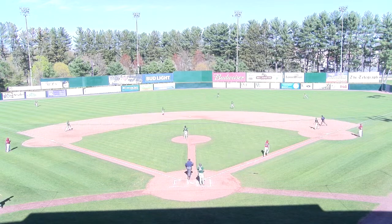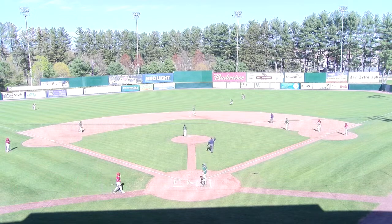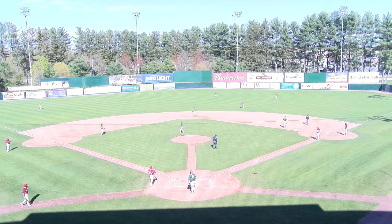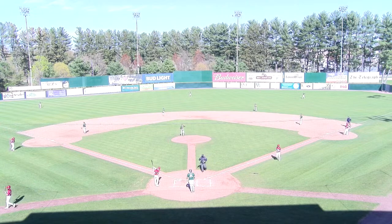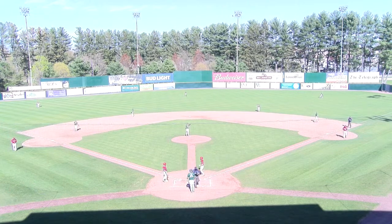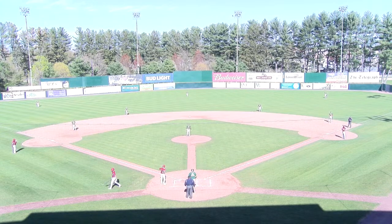There's a soft liner to center field and a nice diving catch right there in center field. Great job, nice play right there. And there's 1 out here.